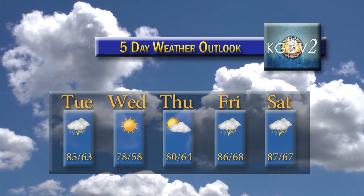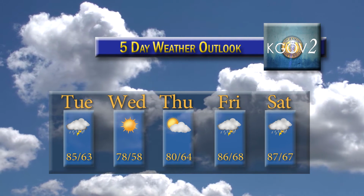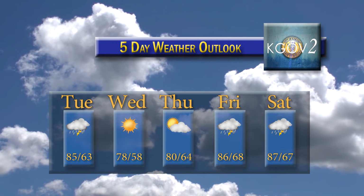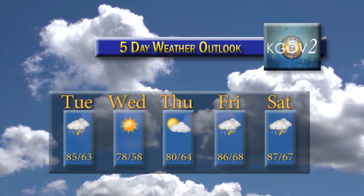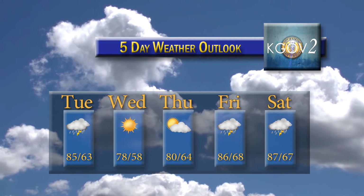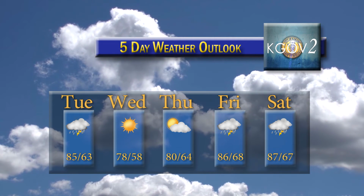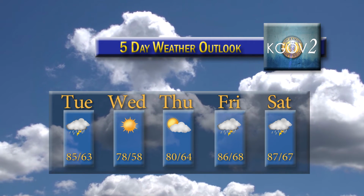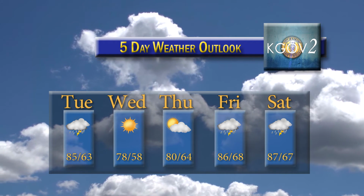Let's take a look at our 5-day forecast. Tuesday, partly cloudy in the morning, followed by scattered thunderstorms in the afternoon. High around 85. Tuesday night, scattered thunderstorms in the evening, partly cloudy skies overnight, low of 63. Wednesday, abundant sunshine, high of 78. Wednesday night, a few clouds from time to time with a low of 58.